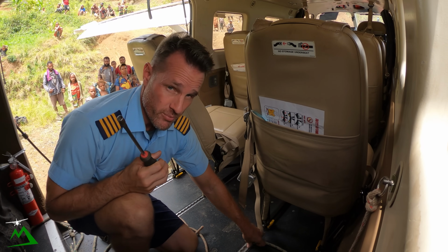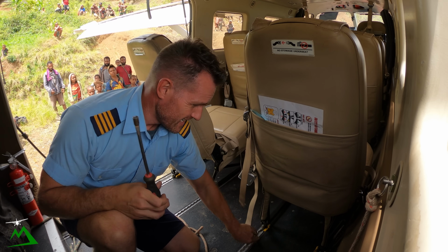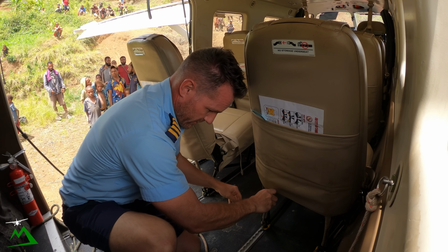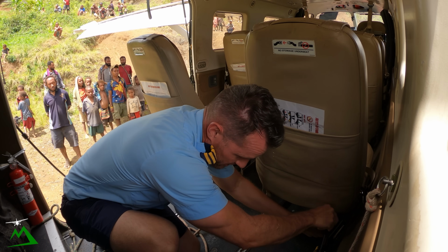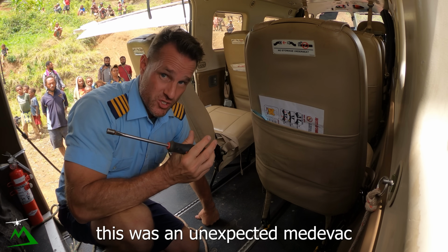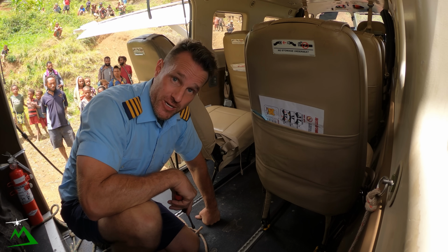So I guess with the pregnancy, she's been in labor all night long, and the doctor here is having complications, so I'm going to move these seats back a little bit just to give her a little more space. Unfortunately, I do not have the stretcher with me today, so a seat is going to have to do, unfortunately.